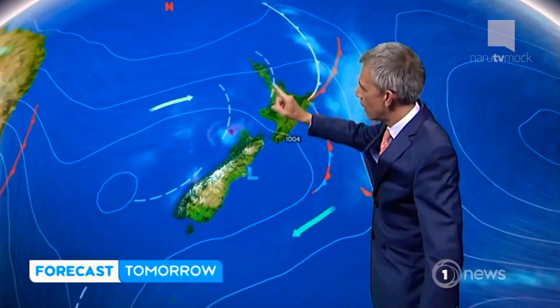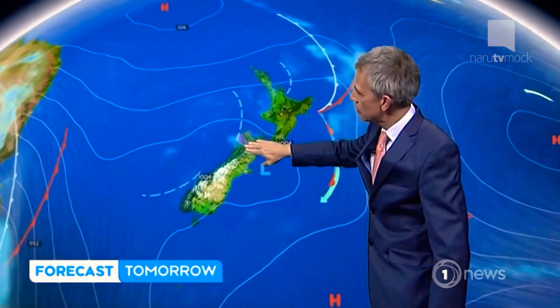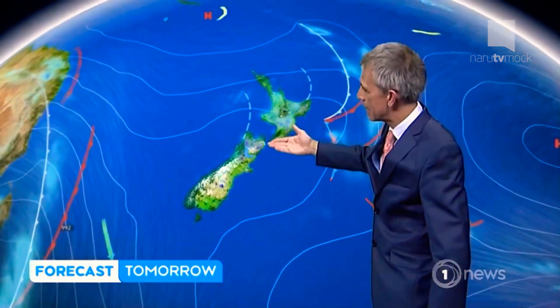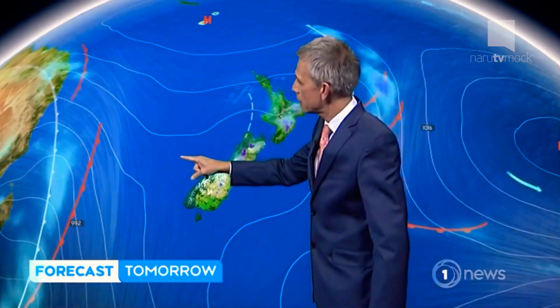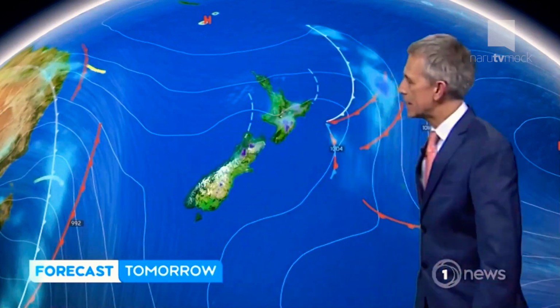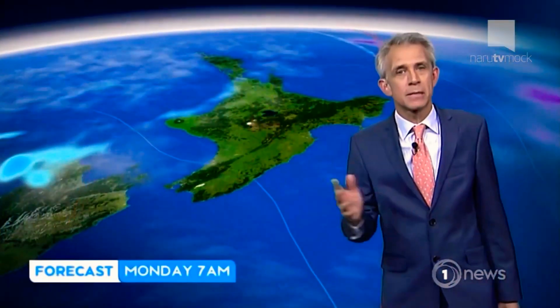First front continues to churn through. Notice a couple of troughs, one there and one here. That moves into the northwest of the South Island through the night time into tomorrow, and then with the heat of the day a few more showers. A quiet looking day early Tuesday, and that thing there is late Tuesday into Wednesday, another fast moving trough.